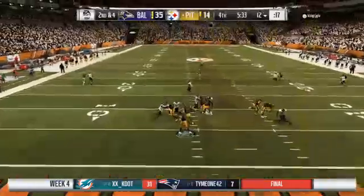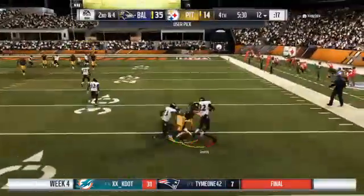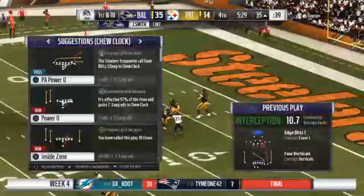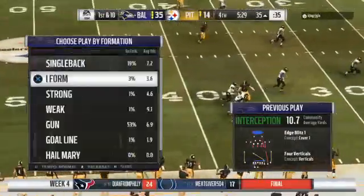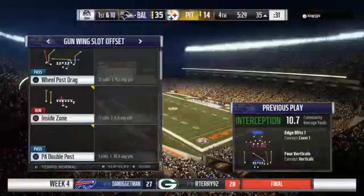Out of the gun, it's Roethlisberger. And my goodness, another interception. Picked off here by Jimmy Smith. And his crew will take over with the football at the 35-yard line. Just a little bit of a rough stretch. 6 interceptions now in these last 2 weeks combined.